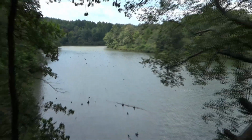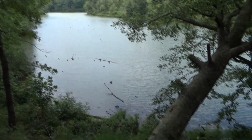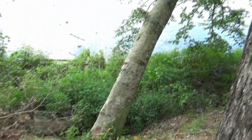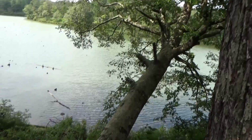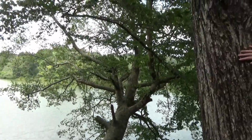And this tree, when I was a little kid, went back to the house and I told Mom about it, because it's growing almost straight out of the side of the hill. And I said there's no way that it could be here very long. And here we are all these years later, and it's still standing. I used to climb out right there and sit.